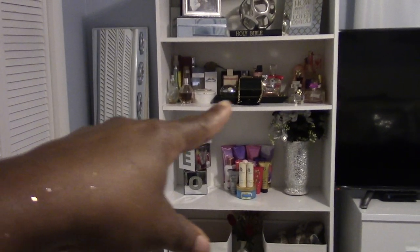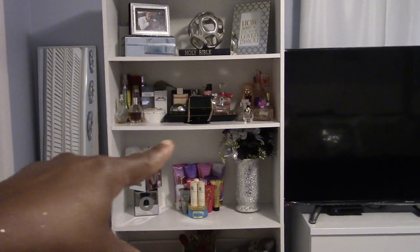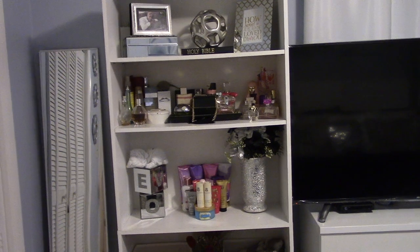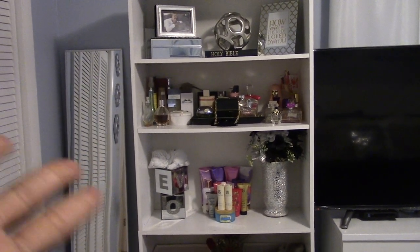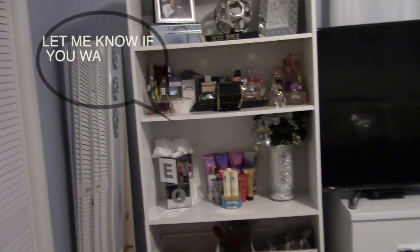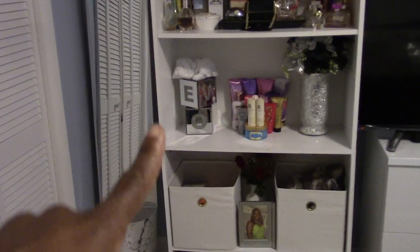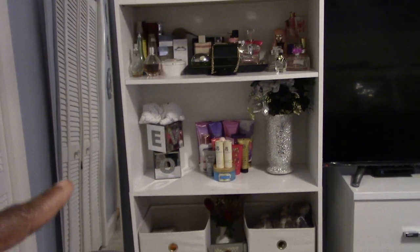This is the second row, and it's just housing all of the perfumes that I have. If you guys want me to do a perfume collection video, what perfumes I have, there you go, I can do that for you. So just let me know down in the comments.